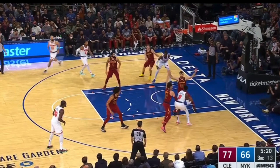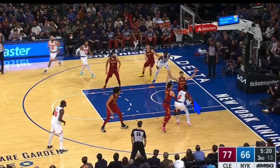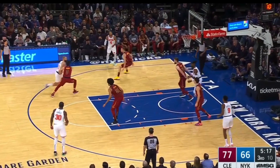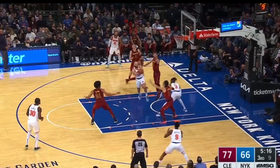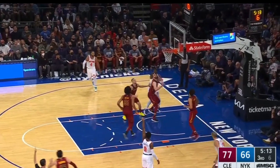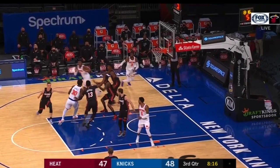Now, the spot on the floor offensively where I really like Nerlens Noel is down here on the baseline, operating in the dunker spot, being able to move. So watch on this possession. I just wanted to highlight really how well he is moving down here. First he starts on this side of the floor from the drive from Barrett. As Fournier drives, watch how he just works himself under the rim to the other side of the floor for better spacing. He tries to post this guy up and keep him occupied to give a look for RJ Barrett. Now as the ball came to this side, he works back to the other side. So he worked 3 sides of the floor in about 15 to 18 seconds on that possession. I think he's really good with that.